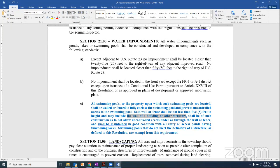According to our current code, my pool would require a 5-foot fence. It is a 10-foot diameter pool that holds 24 inches of water. According to our code, it would require a 5-foot fence around it, whereas in other codes, like my township's, if it's 24 inches or less, it doesn't require one. So there's no set specific size or depth of water.